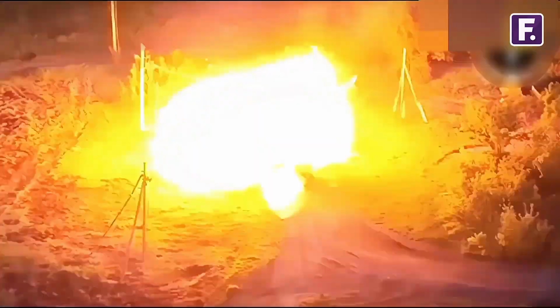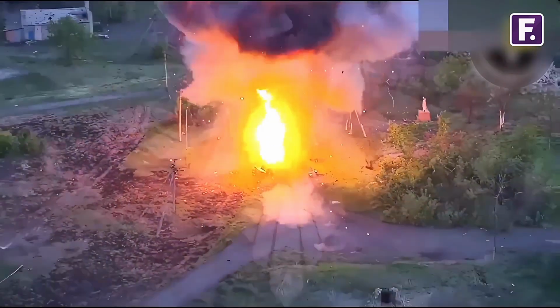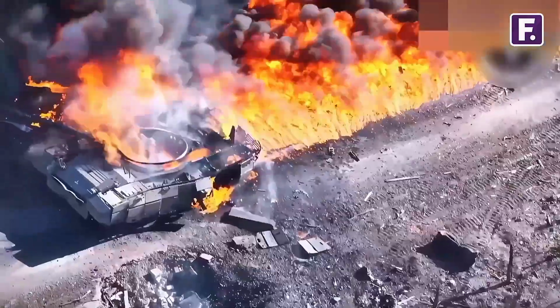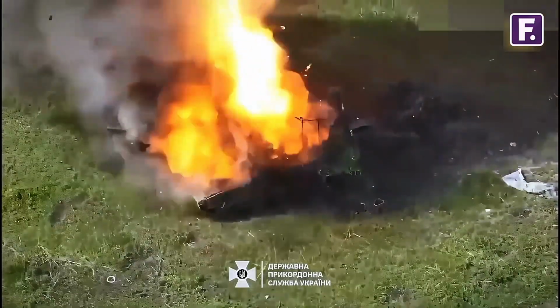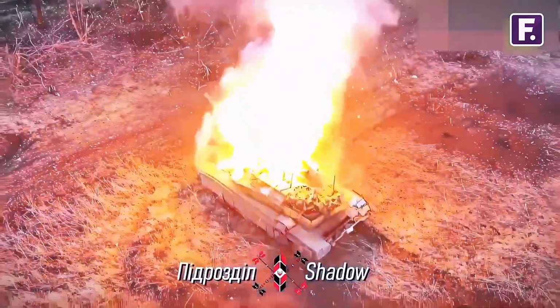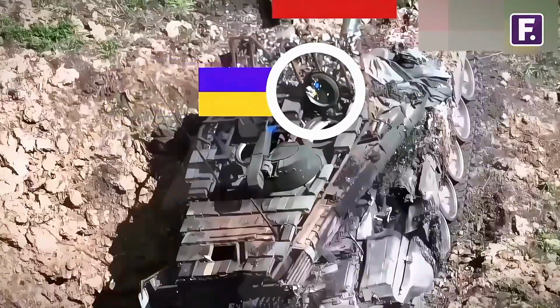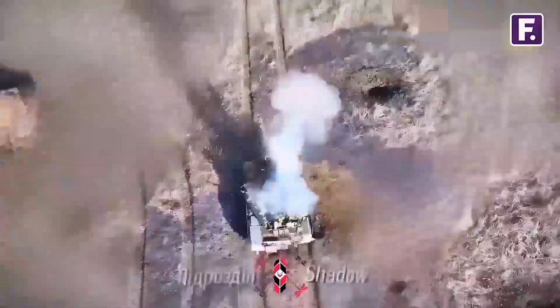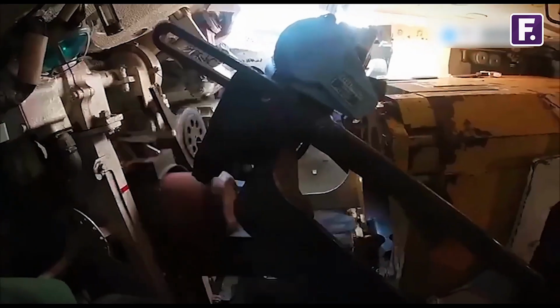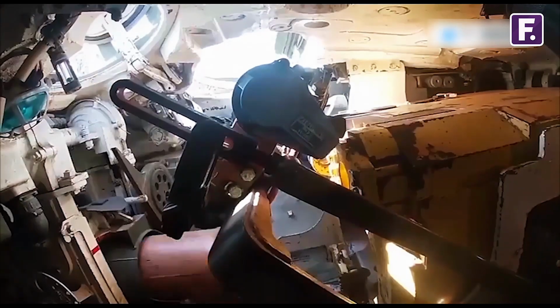When a Russian tank takes a direct hit from an FPV drone or anti-tank mine, the result is often the same: a violent explosion followed by a fireball, and in many cases, the complete destruction of the vehicle. But why do Russian tanks explode so easily, especially compared to their Western counterparts? The answer lies deep in their internal design philosophy, one that dates back to the Soviet era.